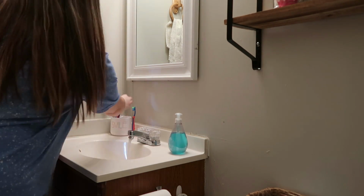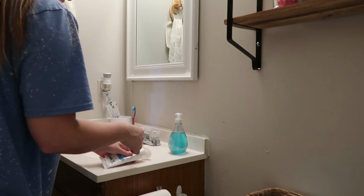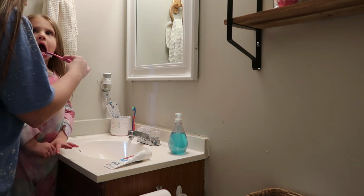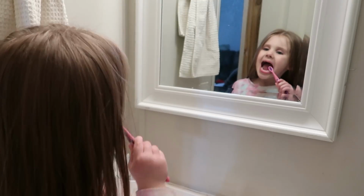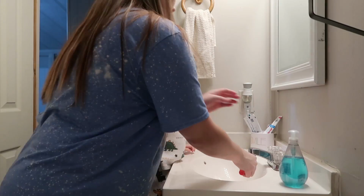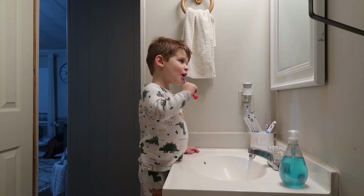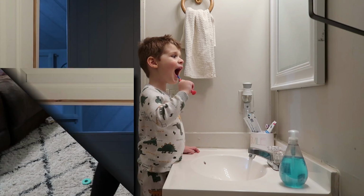And now that I have Jackson in bed, I can solely focus on my toddlers. So a lot of times Adeline will help me get them ready for bed. When Eric's not home, she will help me brush their teeth or help them get their pajamas on or just help me in general, anything that I need her to help me with. So that's really helpful. Even though my husband's not home, I do have Adeline's help.